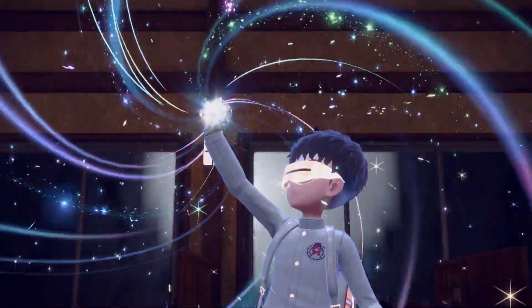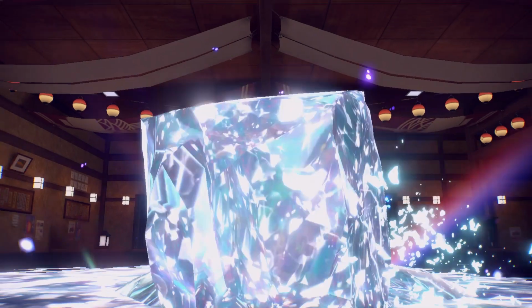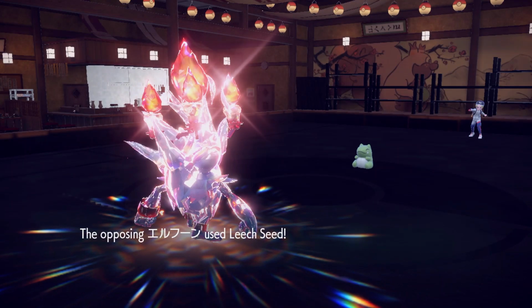I know some moves do go through Substitute and some don't. And I'm probably wrong about this, so this is probably going to cost me the game. But I expect them, like I said, they're probably going to Leech Seed here. I don't know, man. Yeah, this is very annoying for sure.